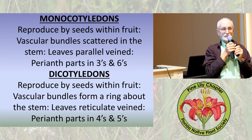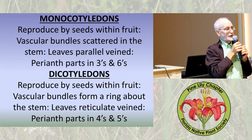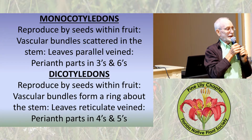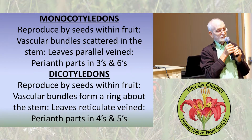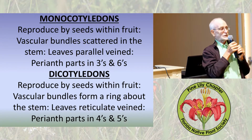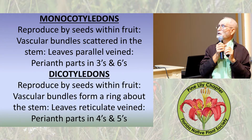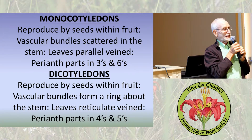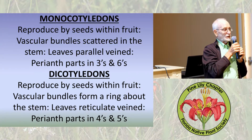Therefore, that's a disadvantage. However, there are dicotyledons, and they have their vascular bundles scattered throughout the stem, and this would be like palm trees. Oh, I had that backwards. The dicotyledons are the ones that have the ring, and the monocots are scattered throughout the stem, and they're the palm trees. And this gives the tree a lot of flexibility.